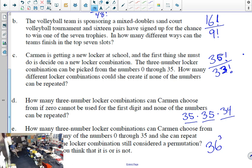Which would you recommend, like we write it 36 cubed, or would you recommend we write it as the full? I can write the actual answer. I mean, if you want to write it using the decision chart, that would be sweet. You don't have to. So is this a permutation?